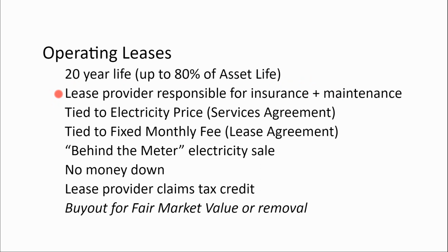And that's good because you're going to want to do these things. If you're the developer of the commercial solar peaker, you want to make sure that you're insuring and maintaining it. You want to be responsible for that. And guess what? Operating leases, the payment structure is usually going to be beneficial to the lease provider. Otherwise, they're not going to do it. So you're taking care of the insurance and maintenance, but you're making money off of the agreement. You're making profit off of those payments. There's different ways to do it.